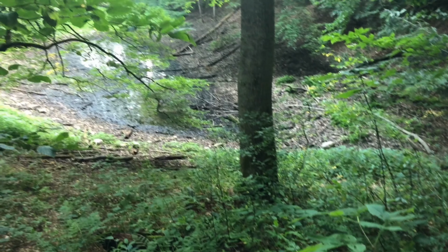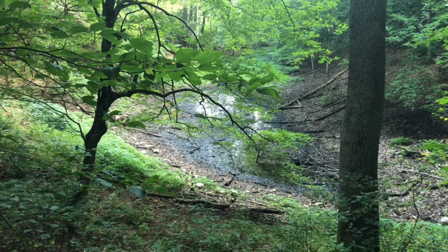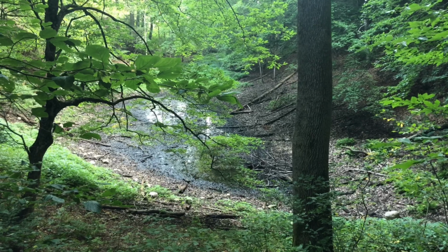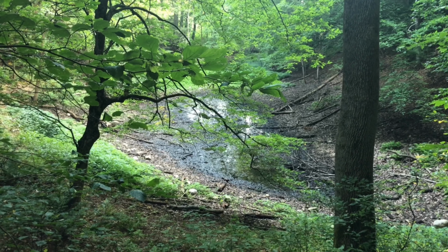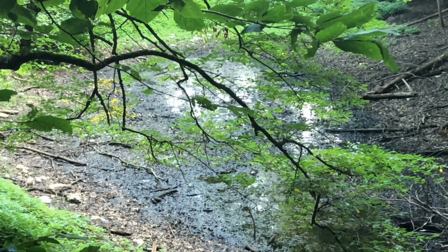So the first board here says that these are vernal pools, and they dry up during the summer. So it's mostly salamanders and frogs. Fish can't survive because they do dry up, as you can see.